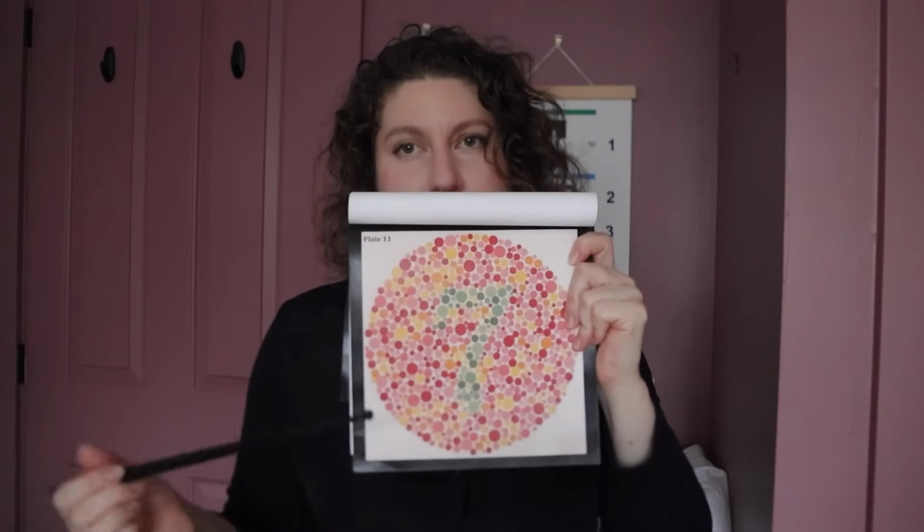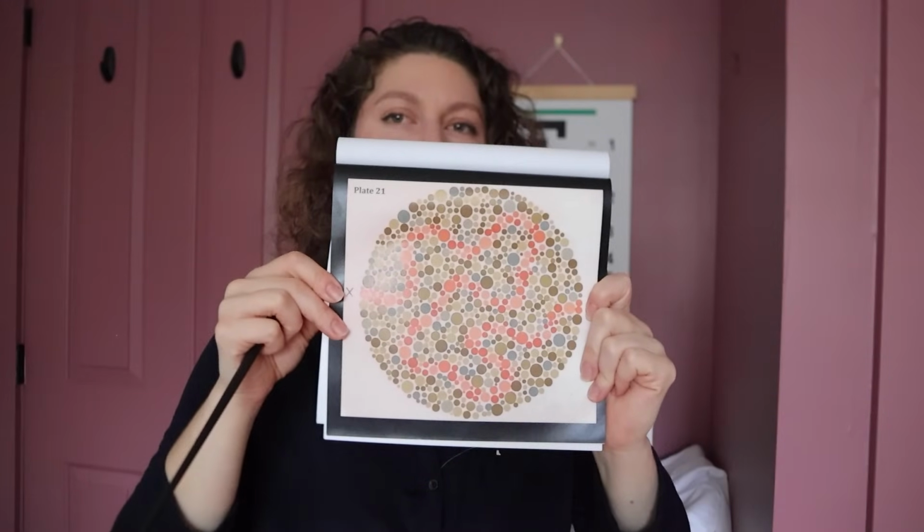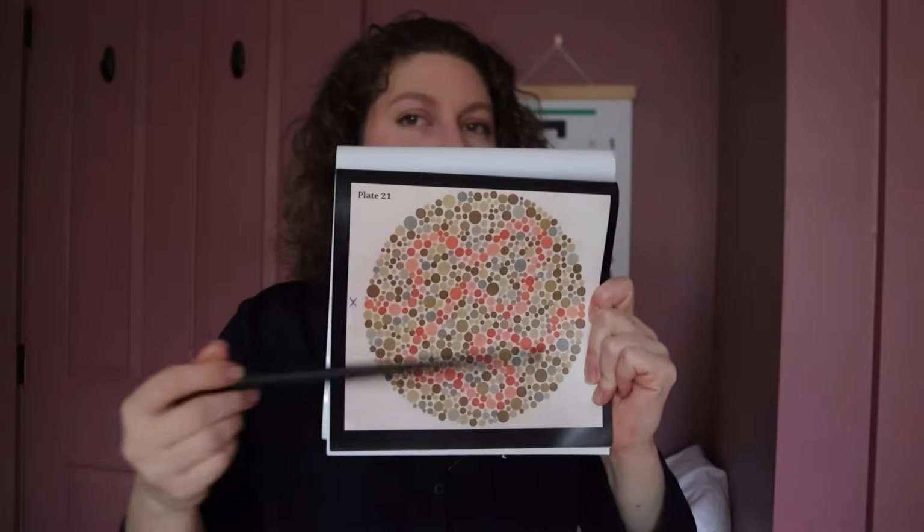Okay, so let's try the green plates. You see a number here. Perfect. How about here? Okay, we'll do a hard one. You see a number there? Something hidden in there? Great. And what about here? That's perfect. Last one. What number do you see here? Take a nice look. Take a good look.